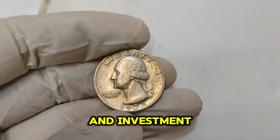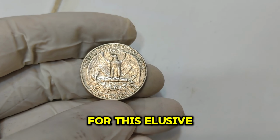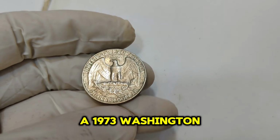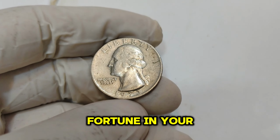a hobby and investment. Auctions have seen these coins reach impressive prices, and private collectors are always on the lookout for this elusive gem. So if you ever come across a 1973 Washington quarter, be sure to check for that mint mark, or the lack of it. You might just have a small fortune in your hands.